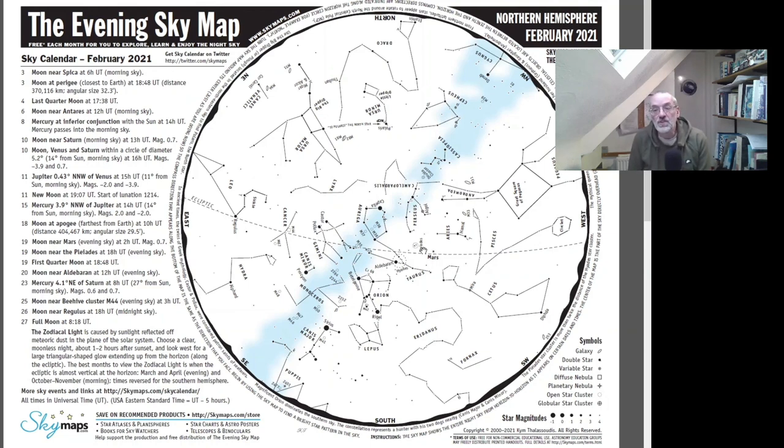The Pleiades is also known as the Seven Sisters. If you've got good eyesight, you might just about be able to see seven stars with the naked eye. But with a pair of binoculars, you'll see there are actually dozens of stars there. If you point a telescope at it, you find there are hundreds.